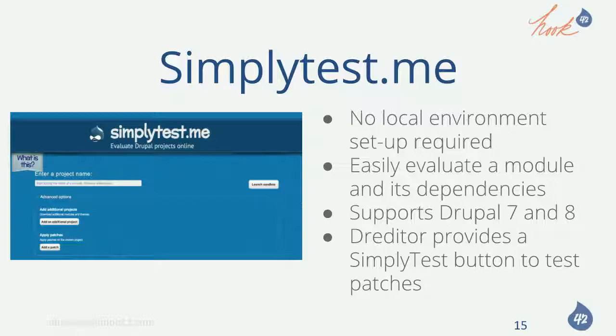And then Simply Test Me is an online service. It will spin up a Drupal site for you in less than 2 minutes, and you don't have to set up a local environment. You can evaluate all kinds of things. You can evaluate themes, distributions, and you can enable all the dependencies, and you can do several things at once. And then Dreditor also inserts a Simply Test Me button in the issue queue when you want to review a patch.